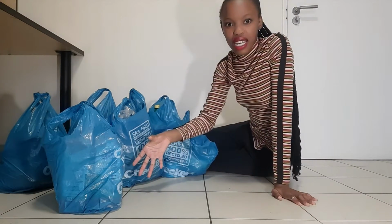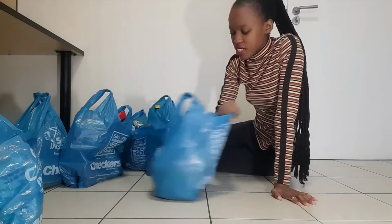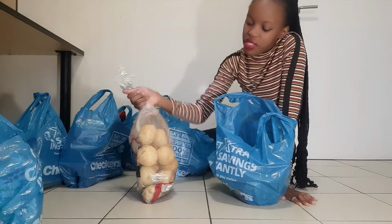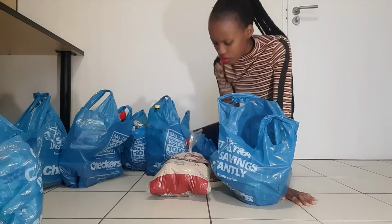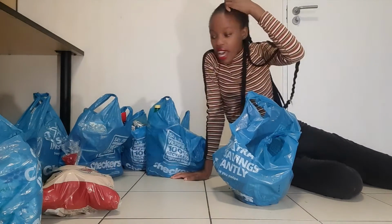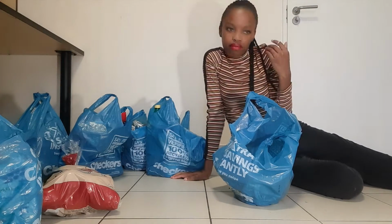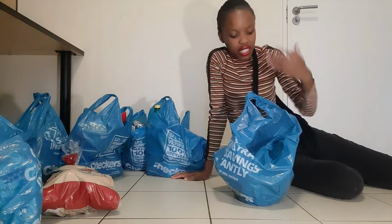Okay, that is milk. Where should I put it? I put it there. Next, plastic. Potatoes. This is 3 kg, and I bought it for 35 rand. I didn't want to go with a bigger package because I'm buying all these things for myself, and if I buy a whole lot of things, they might get spoiled if I don't eat them.